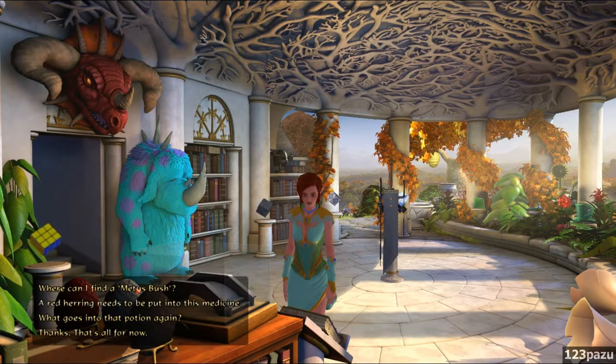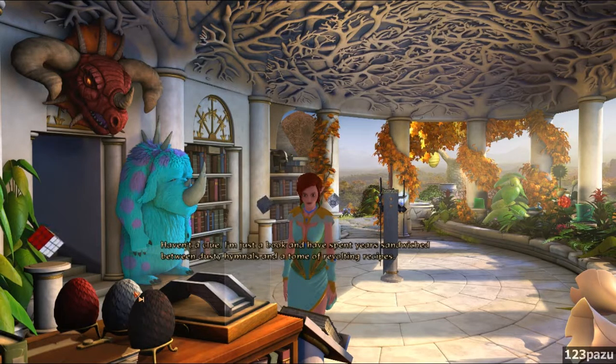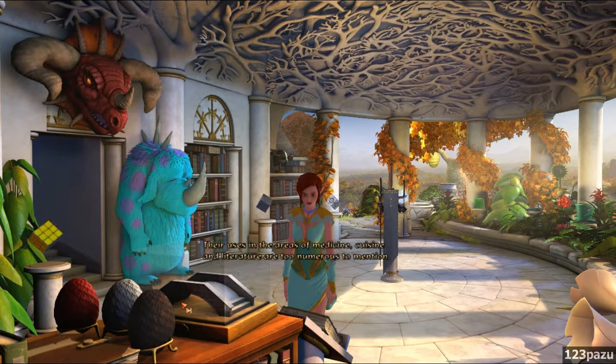Okay, so a metis bush. This metis bush. Where can I find one? Haven't a clue. I'm just a book and have spent years sandwiched between dusty hymnals and a tome of revolting recipes. Red herring. A red herring. Are you serious? Of course, why not? Red herrings are known all over the land as particularly useful fish. Their uses in the areas of medicine, cuisine, and literature are too numerous to mention. All right, so I've got a red herring.